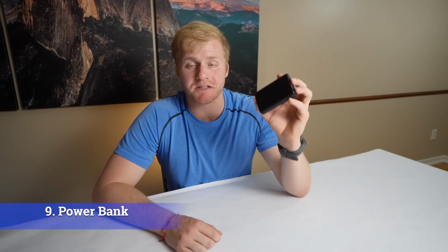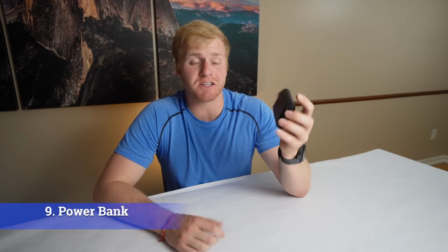Item number 9, a power bank. This is something we don't travel without these days, being that we travel with so many electronics, whether it be our computer, phone, camera gear. Having a little extra juice to keep us comfortable and safe while traveling is a priority for us.